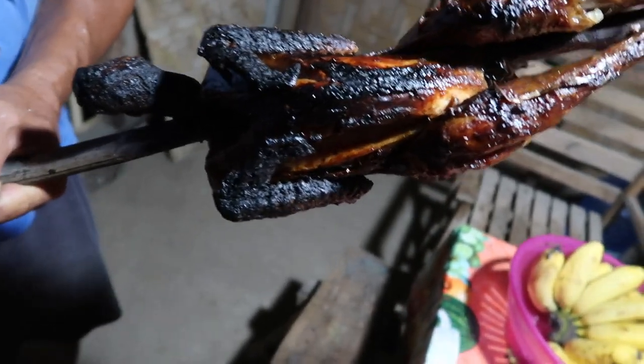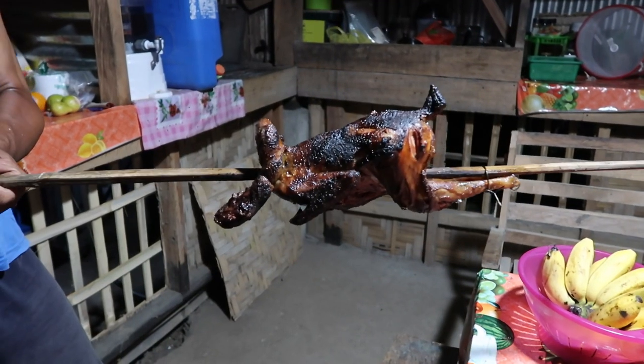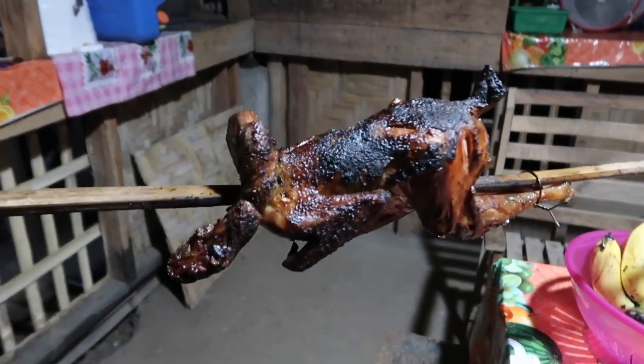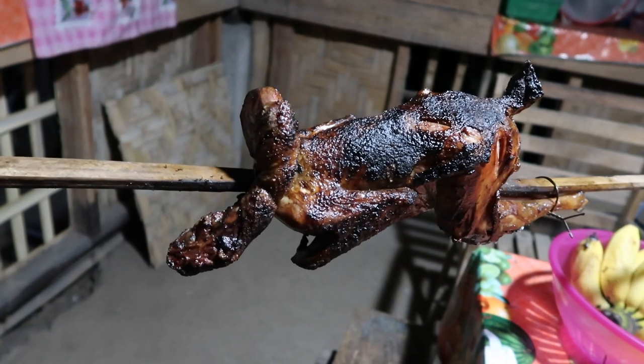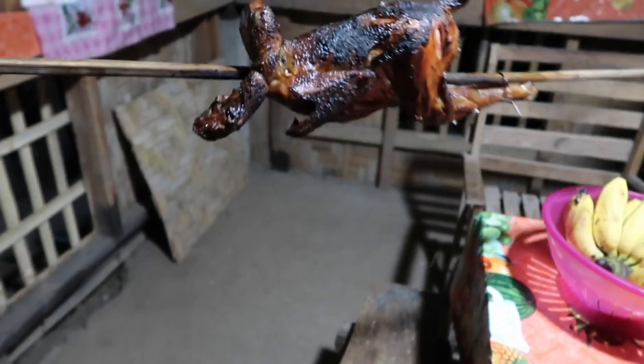Yeah, do. Yeah. Black chicken. Charcoal chicken. Yep. It tastes so. All right.